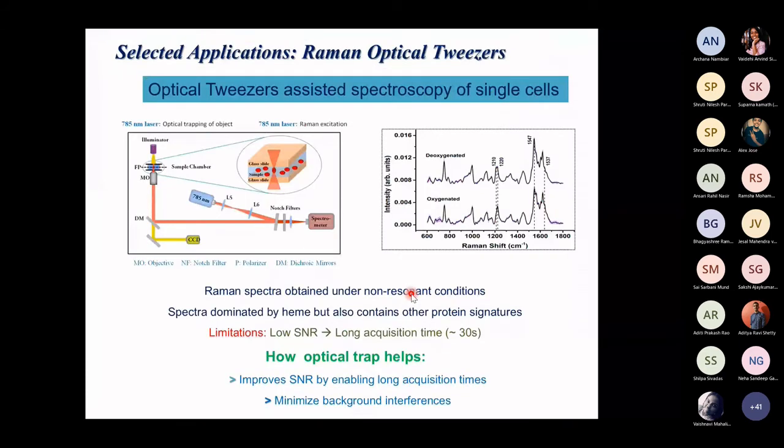Now, the applications I have talked about so far directly use or manipulate the trapped object. Another thing can be done to really know about the biochemistry of the trapped object, or trapped biological cells, or any biological organelle. You have to combine optical tweezers with optical spectroscopy. That is the application called Raman optical tweezers: optical tweezers assisted spectroscopy of single cells.